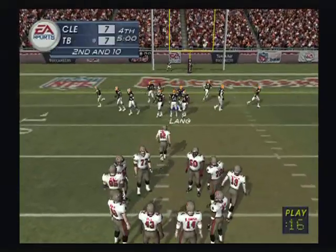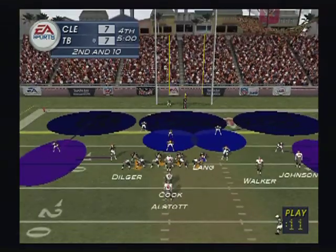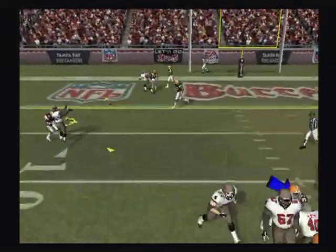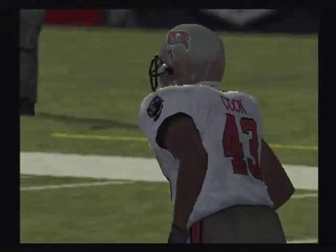So it's 2nd and 10. Ball on the 10-yard line. Four-man front this time. Looking to throw. Throwing left. Hits his man with the pass. And he slings it in there for the touchdown.